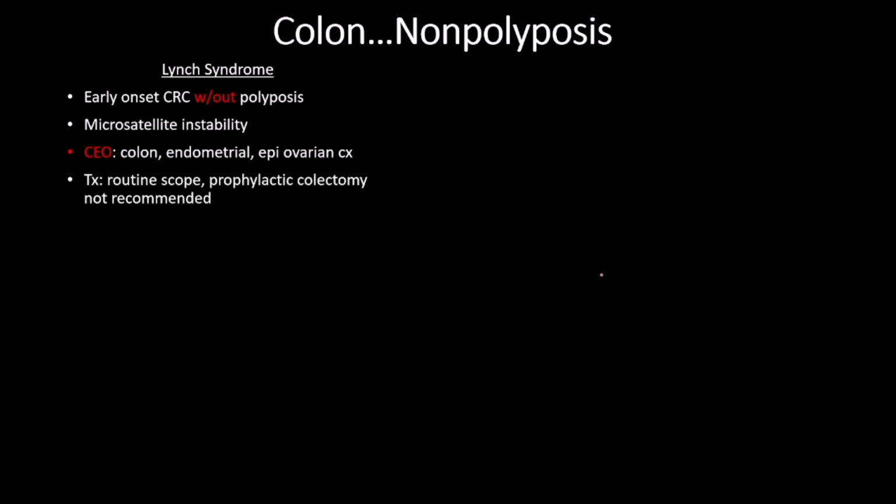All right, and treatment of Lynch syndrome typically involves routine colonoscopy. But unlike with FAP, we don't typically do prophylactic colectomy. And I usually remember that because Lynch syndrome doesn't present with the polyps, so we don't typically do the colectomy. All right. And this is a mutation in the DNA mismatch repair genes, and those are MSH2 and MLH1. And I usually remember that because I remember the M and it's mismatch.